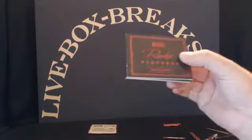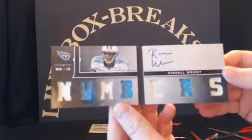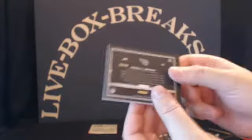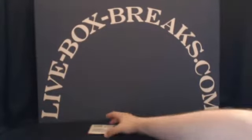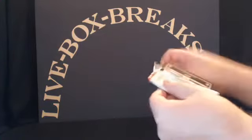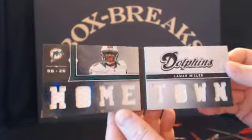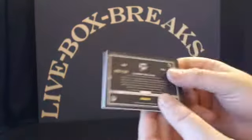Two booklets tonight. First one, a rookie red parallel. Going to the Titans, Kendall Wright. On card auto, numbers patch. Titans going to Gary. 60 out of 99. And a rookie booklet for the Dolphins, Lamar Miller, hometown pitch. Dolphins going to Brian F.